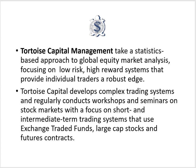This is consistent with our approach at Tortoise Capital, where we look at statistics to look at global equity markets and analyze on the basis of low risk, high reward opportunities that make systems that can give individual traders a robust edge. We develop complex trading systems and conduct our workshops and seminars looking at short term and intermediate term trading systems. And basically, we're using ETFs, large cap stocks, and futures contracts for the most part.